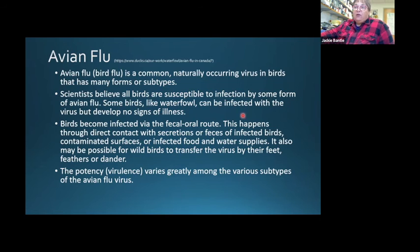Some birds, like waterfowl, can be infected with the virus but develop no signs of the illness. Birds become infected via the fecal-oral route, so eating and walking on feces. This happens through direct contact with secretions or feces of infected birds, contaminated surfaces, or infected food and water supplies. It also may be possible for wild birds to transfer the virus by their feet, feathers, or dander.